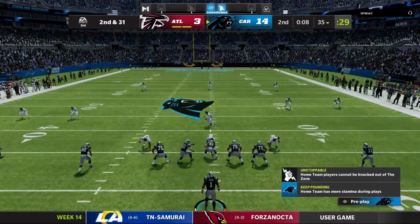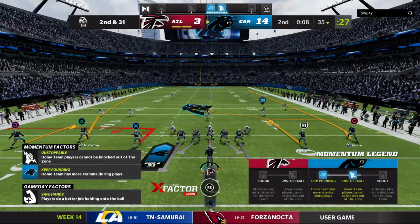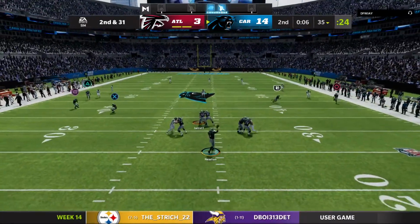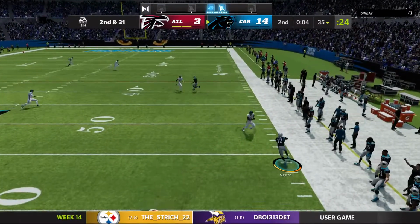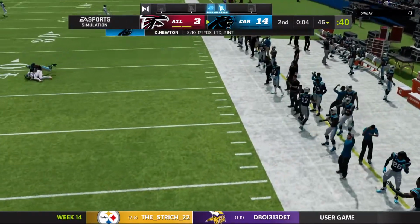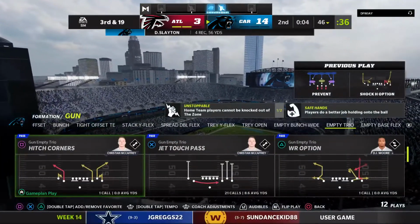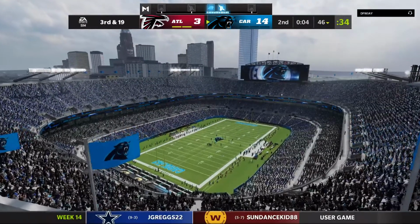So they keep the football, but now face 2nd and long. Newton throwing again. Going right side, he finds Slayton. And he'll be out of bounds, but able to get it up past the 45. It's a pickup of 12, and that'll set up a 3rd down.